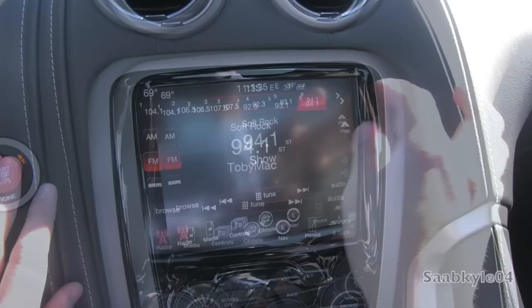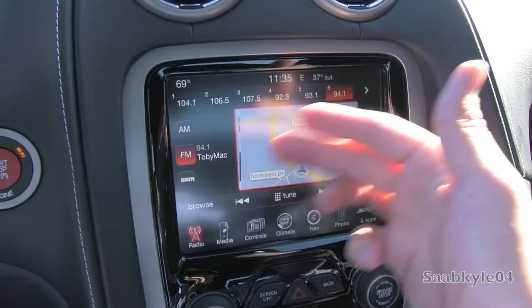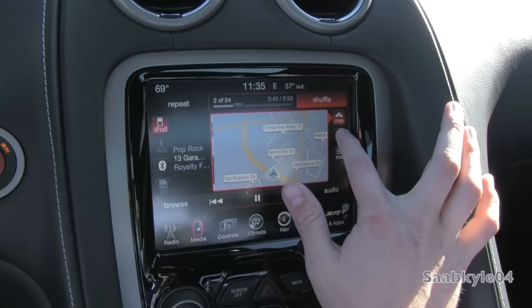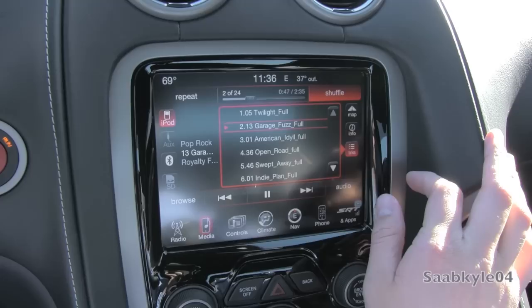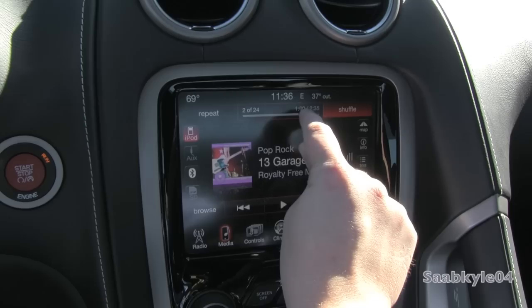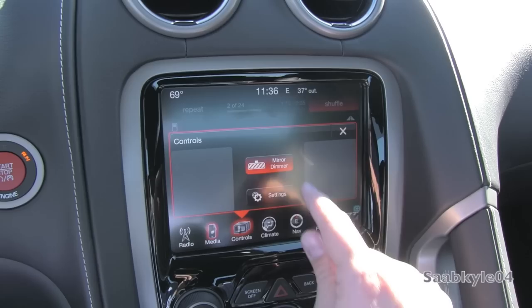Up top, the little map button right here allows you to dual display the map in your media screens so you can see your radio data as well as your navigation data simultaneously. While you have the split screen, if you actually go back to media, it shows up a little bit differently. You have a few different options over here. If you click that button, it'll bring up the information for the tracks you listen to, as well as the available tracks in your playlist or CD or whatever media option you actually have inputted at the moment. Repeat, shuffle up top. You can click and scroll between the track, and it shows album artwork also if it's available. The controls down below here, like I said, show your auto-dimming rearview mirror, as well as the vehicle settings.